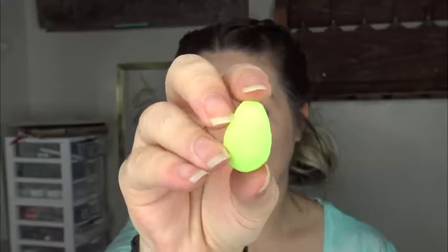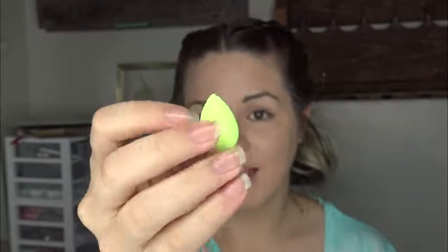Okay, so the next thing in the box is one of the micro mini beauty blenders. Mine is the really neon lime green color, and I think that it's really cute. I knew that something Beauty Blender was going to be in the box just because you get the sneak peeks on the Sephora app, but this is so tiny, and so I think it'd be really great to blend out your concealer. So I'm gonna go wet this and I'll be right back.